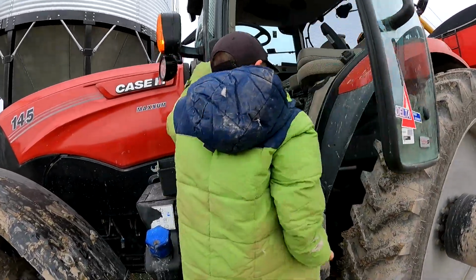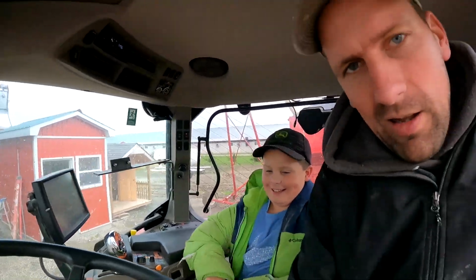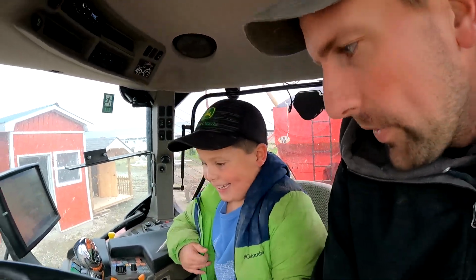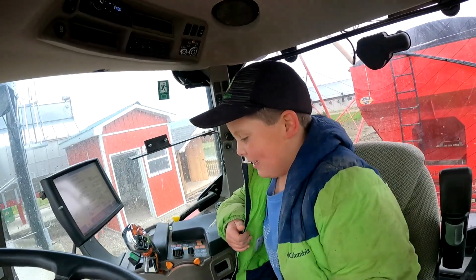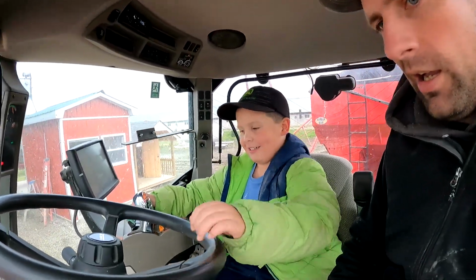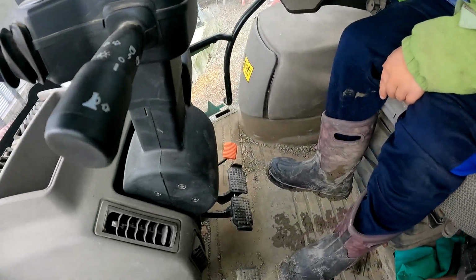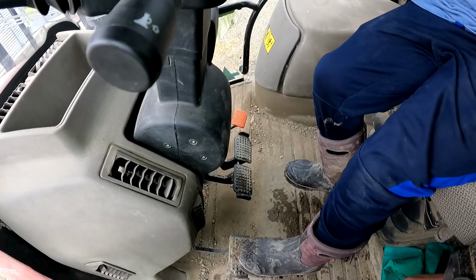Dominic's 8 years old, and in farming the world, that means he's a man, and it's time to learn how to drive tractor. Now, Dominic, you've driven tractor before, but that was with the tractor driving by itself with auto steer. Now you got to do it on your own, right? So go like this and then have to turn. Yep. But first you got to take it out of park. So if you can, put your foot on the clutch. Right here? Yep.